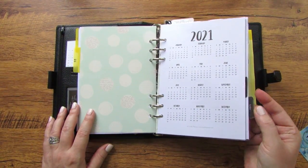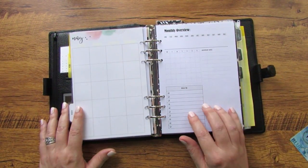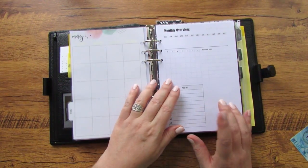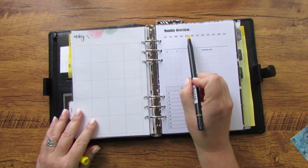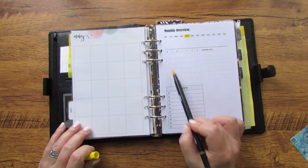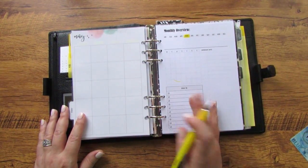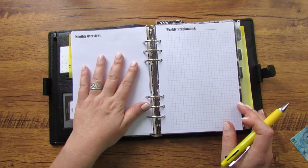So I have the May tab already in there and the monthly overview. This is an insert that I made myself, and I'm using this in both my personal planner, which I will have a monthly setup coming up soon on, as well as this planner. But it's really simple. I just come in here and highlight the month, so I know that it's May. And then I will set up this calendar and then capture any important dates. I've got just a blank section here for notes, and I've got a must-do section here. And then I've got a monthly overview.